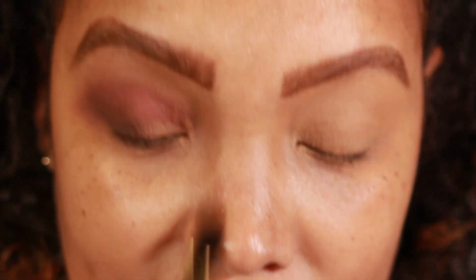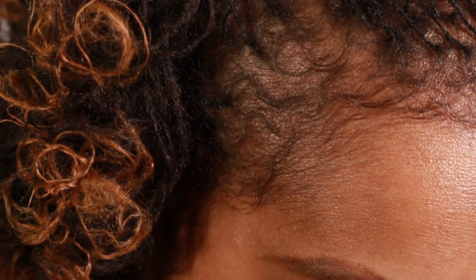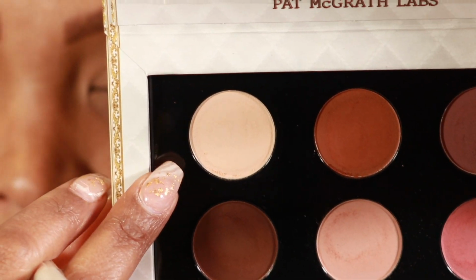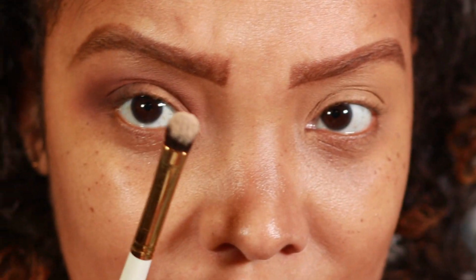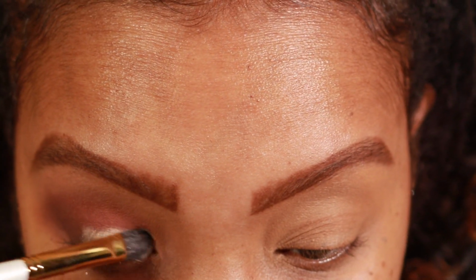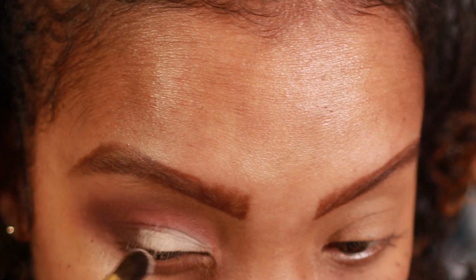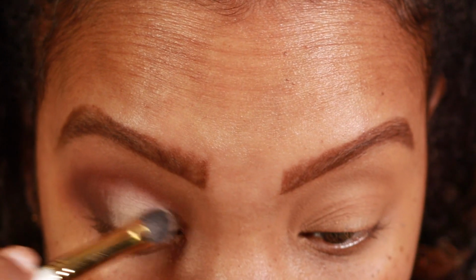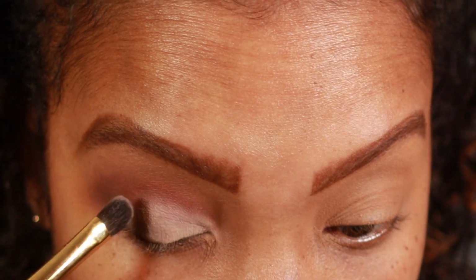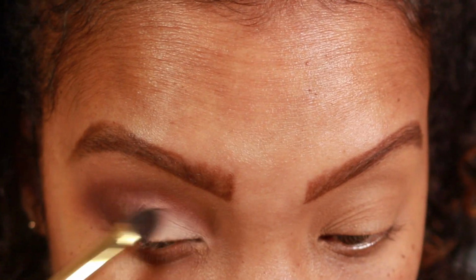And now, just taking a flat shader brush, this is a Chikuhodo GSN 09, I am going to jump in with Beige Bliss. So I think this is one of the lightest mattes we've ever actually had in a Pat McGrath palette. Ooh. And I'm just going to blend that in on the lid, and then I'm going to go back and forth and kind of fuse the colors together.